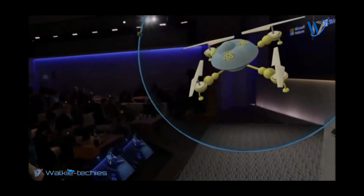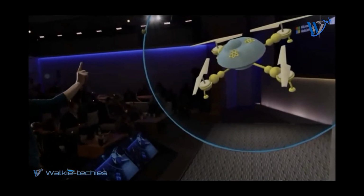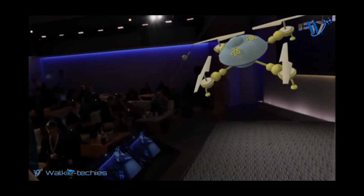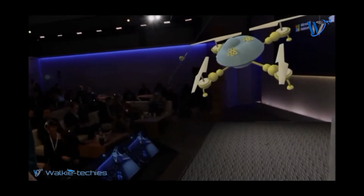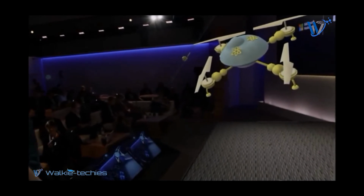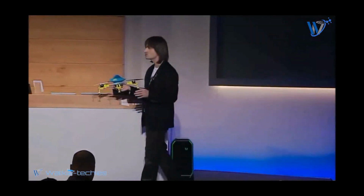Now, holograms are like print preview for 3D printing. Wouldn't it be amazing if we could take Lorraine's creation and turn it into a real quadcopter? So we did. This is a 3D print we made earlier of Lorraine's quadcopter. This was made entirely in HoloStudio.